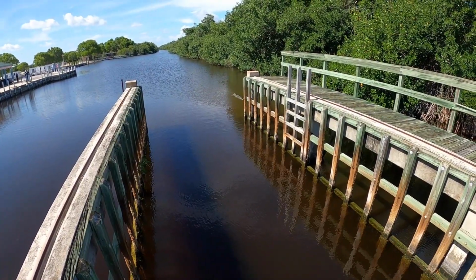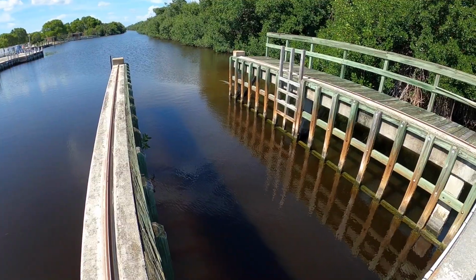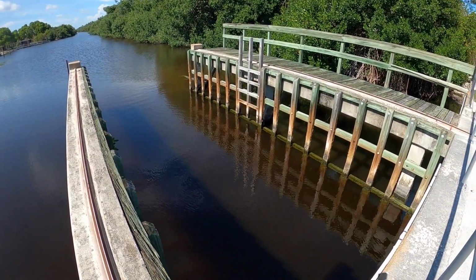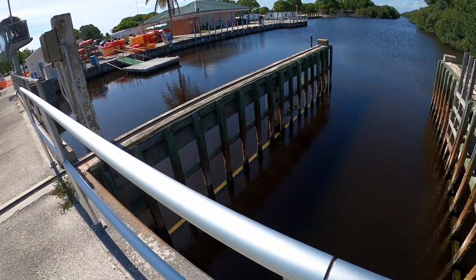What do you do when you're 20 feet from a crocodile? I have to be honest, I didn't expect to actually see manatees or crocodiles. I just knew this was the most likely place they'd be, but they're definitely here. That's crazy.